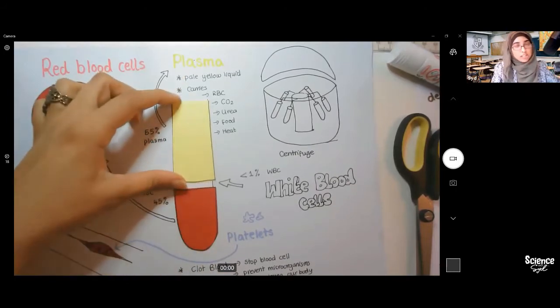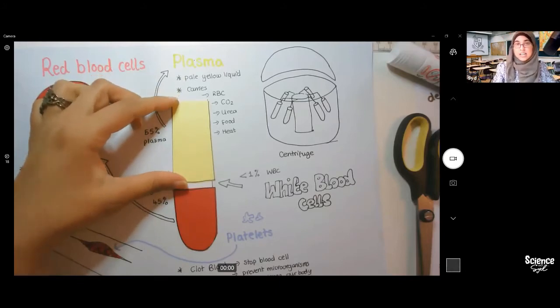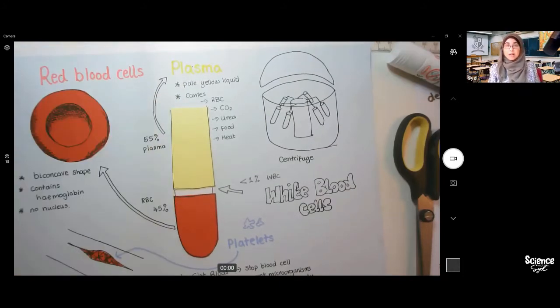But there's a large section of plasma inside of our blood. And plasma is a pale yellow liquid. It carries lots of things. It carries red blood cells, it carries carbon dioxide, it carries urea, it carries food, and it carries heat around our body. So it's super, super, super important.